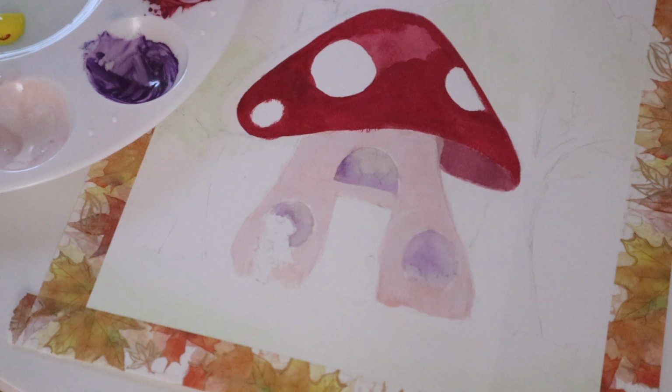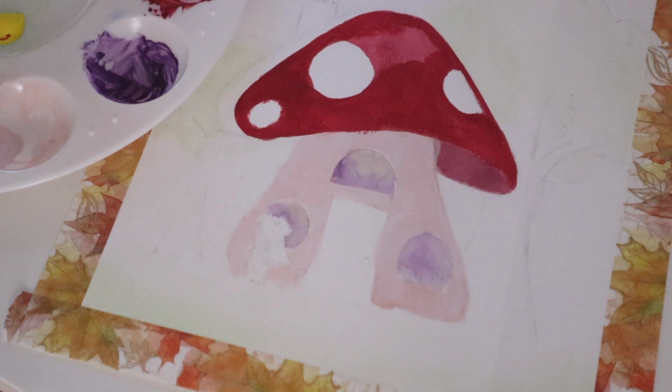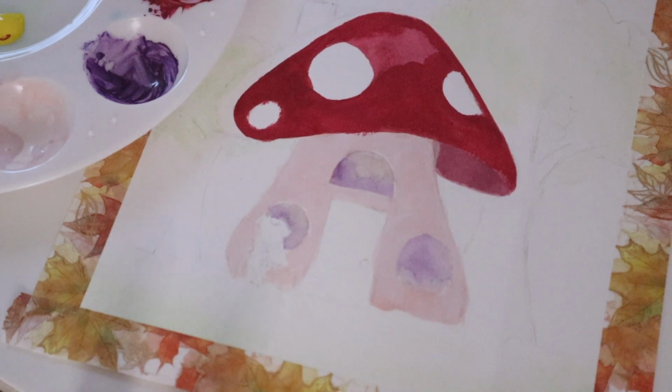So I am no longer having a good time. I think I'm going to stop here and try to continue this another day. I don't know a good consistency, and it's a little inconsistent throughout, so it looks really splotchy. My brushes might be a problem too, because they're so small and they're for watercolor. I'm running into a lot of trouble, so I think I'll continue this another day.